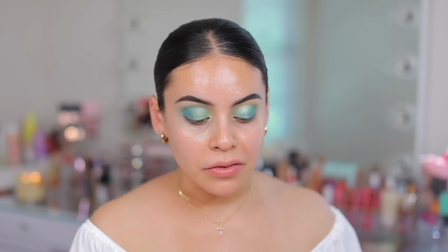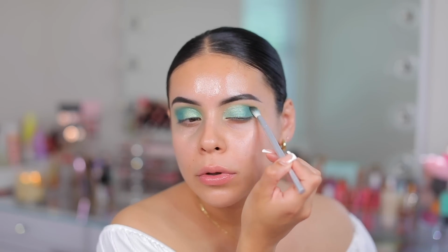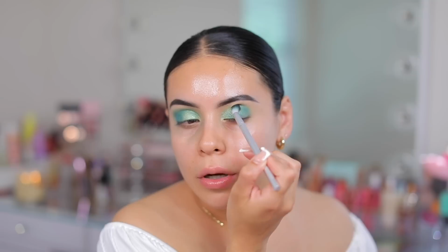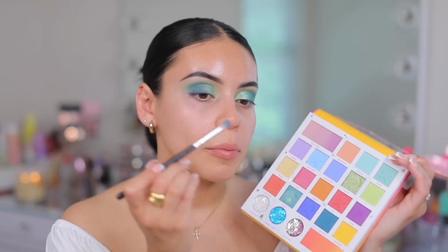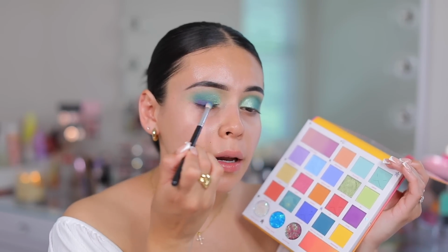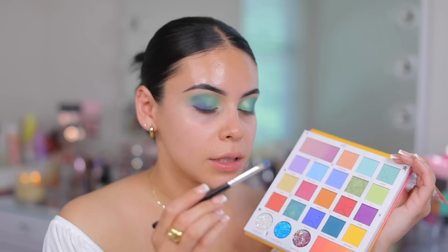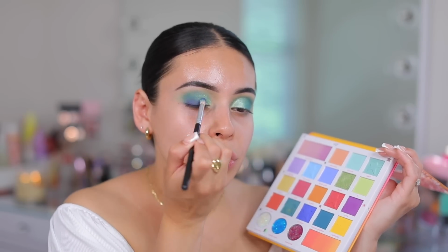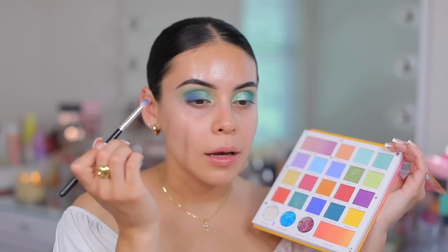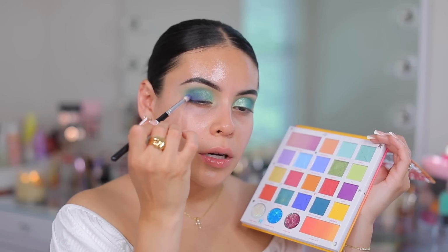This is definitely kind of giving me like St. Patty's vibes a little bit, but it's cute. I don't know how it's gonna look with the purple on the lower lash line later, but we shall see. I'm taking a little bit of that purple in the palette and kind of just running it on my lash line a little bit, mixing it in with the teal as well. It kind of just creates this nice blue shade, and that's the same purple that I'm going to use on my lower lash line in just a minute.